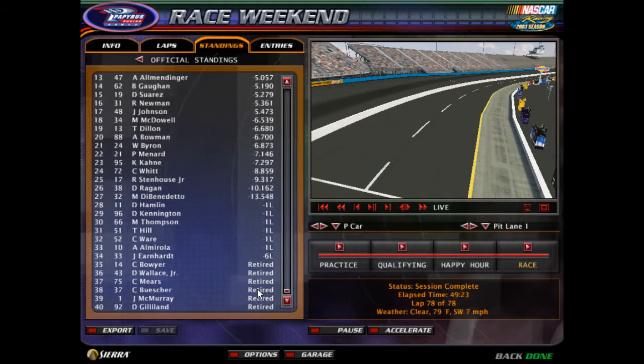And it's your retired drivers. Notables: Clint Bowyer, Darrell Wallace, and McMurray.